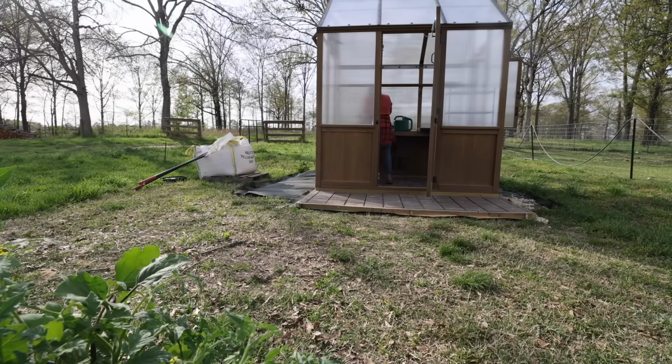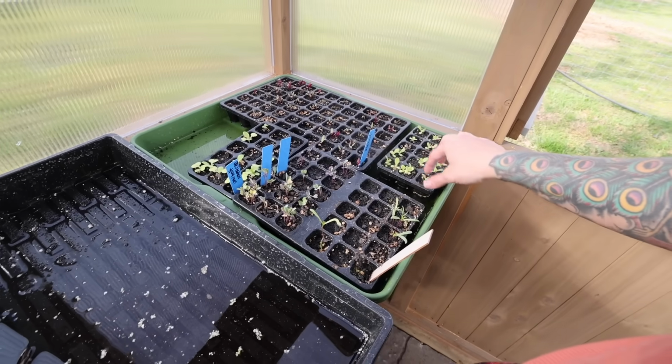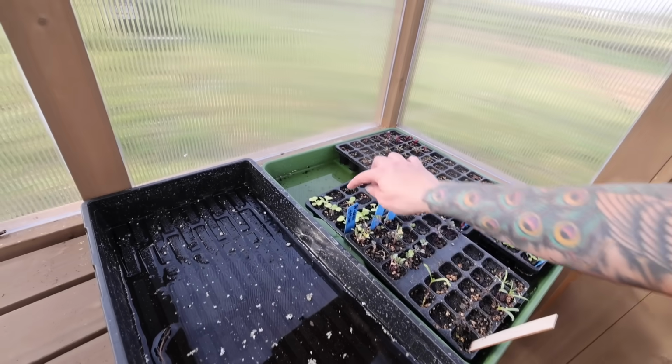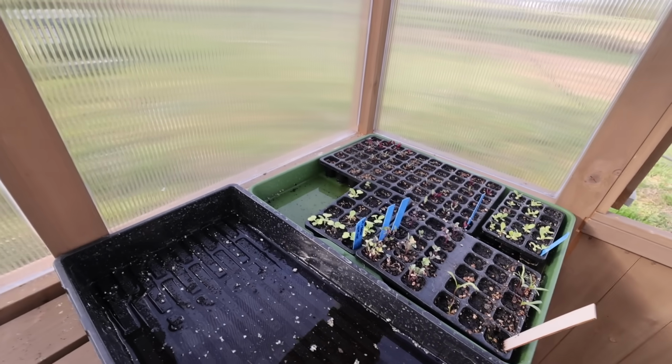I've got this tray in here. These are kales, and this is some lettuce. I thought I would throw some lettuce in the green stalk, even though it's going to be a little smaller. And then these are slow bolt Napa cabbages, which I'm going to try to put in the high tunnel and maybe squeak out a little more time.